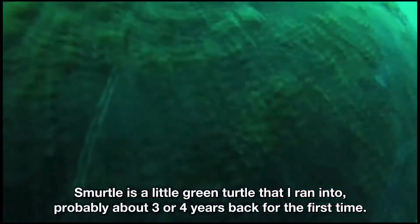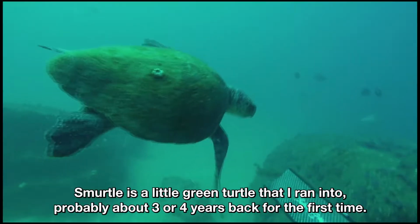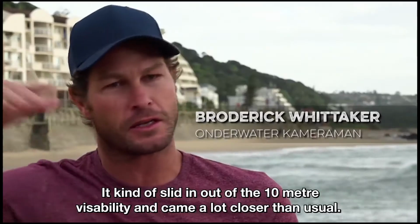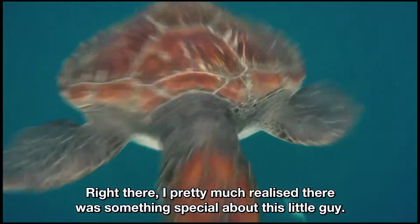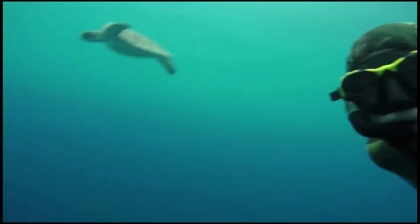Okay, Smurtle's a little green turtle that I ran into probably about 3 or 4 years back for the first time. I could see there was something different about this turtle. It kind of slid in out of the 10-meter visibility and came a lot closer than usual. And actually right then I pretty much realized there was something a little bit special about this little guy.